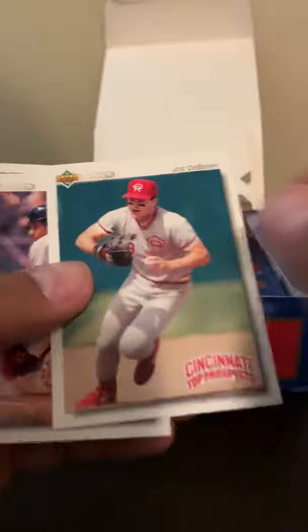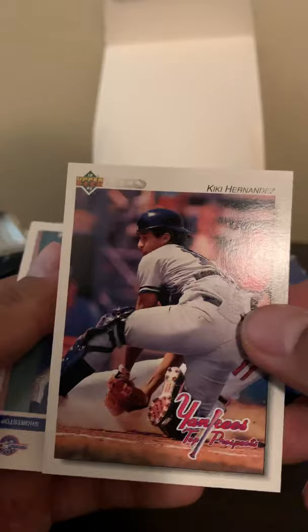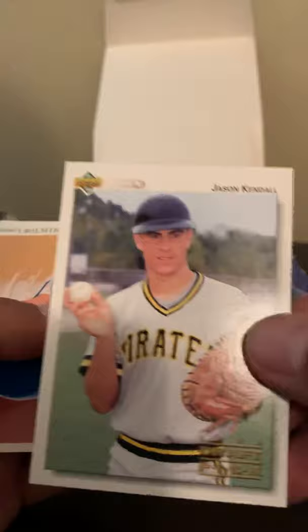It looked like he just cut off the pants and made them into shorts. Chris Martin, Andre King, DeBerry, Kiki Hernandez, God bless. Gabby Martinez. Battle. Jason Kendall again. Who's this? Rick Helling. I remember Rick Helling. He was decent for a year or so. Who's this guy? Mike Neal. Don't know that guy.